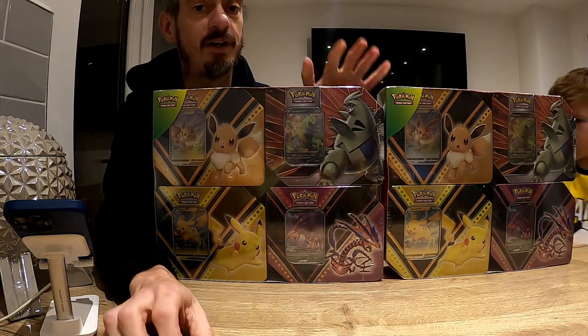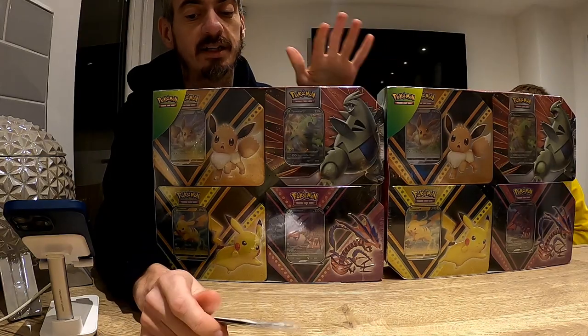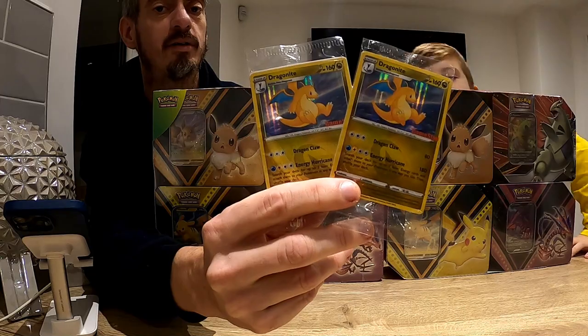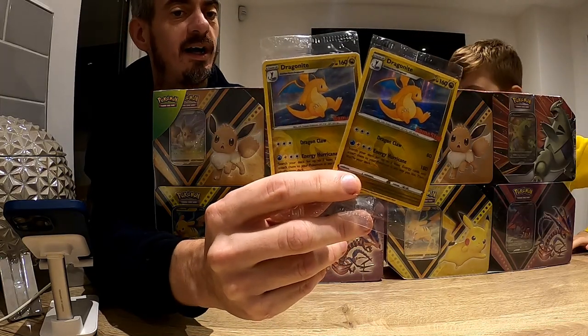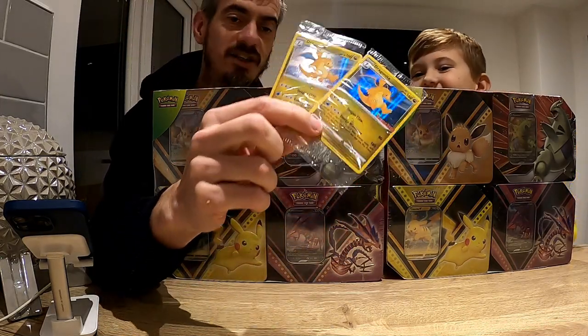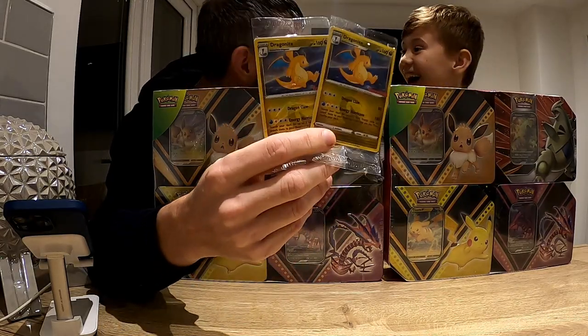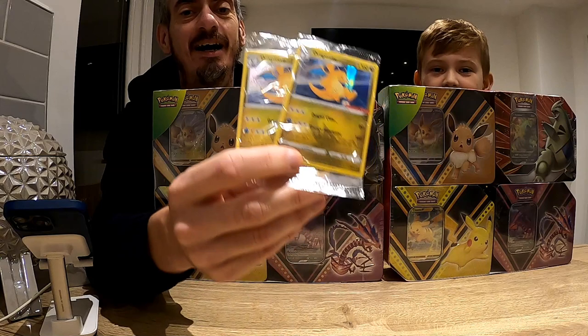Just before we finish with GameStop and start talking about these, I should just say as well, GameStop very kindly gave us two Dragonite Primo cards as well. One of them is mine. Yeah, don't worry. You can claim all the cards you like, mate. Don't worry, they're all mine. What? No, I might let you have one.